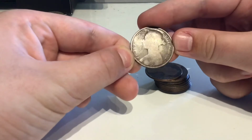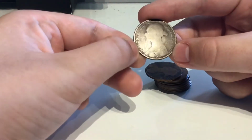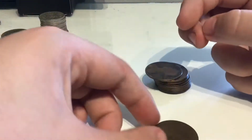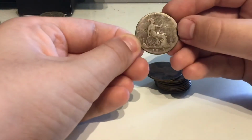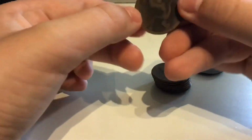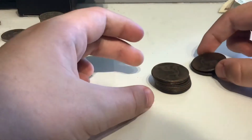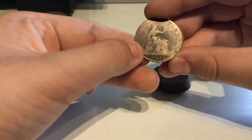So first off the top we have this extremely circulated example. You can make out all of the details on the field still. So we have Victoria, by the grace of God, defender of the faith, Britain. There we go. We have straight off the bat in 1889. Cool. We have another bunhead. 1890, so these are quite late into the reign. 1884.